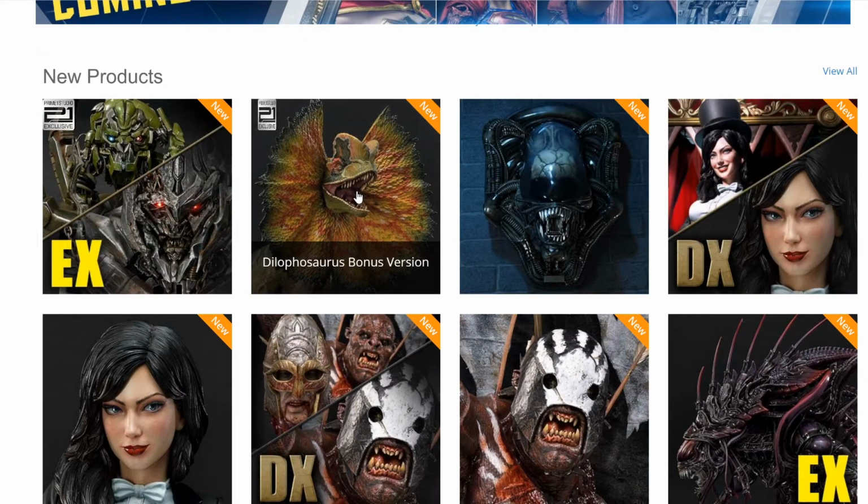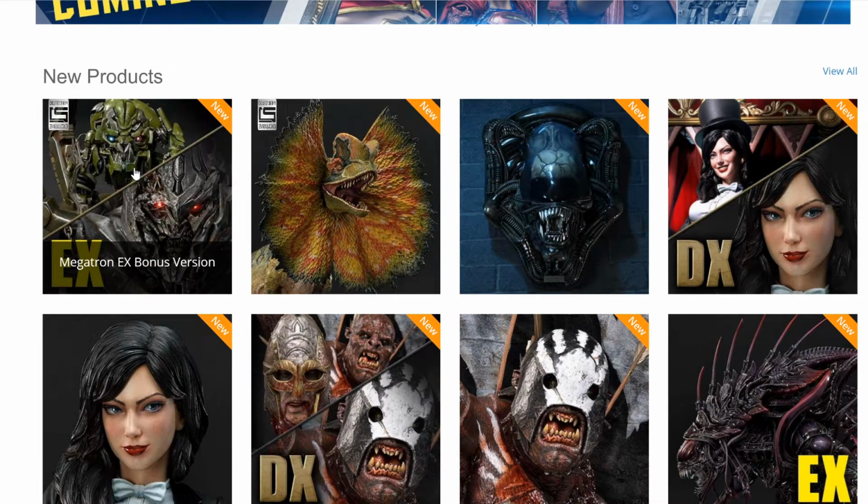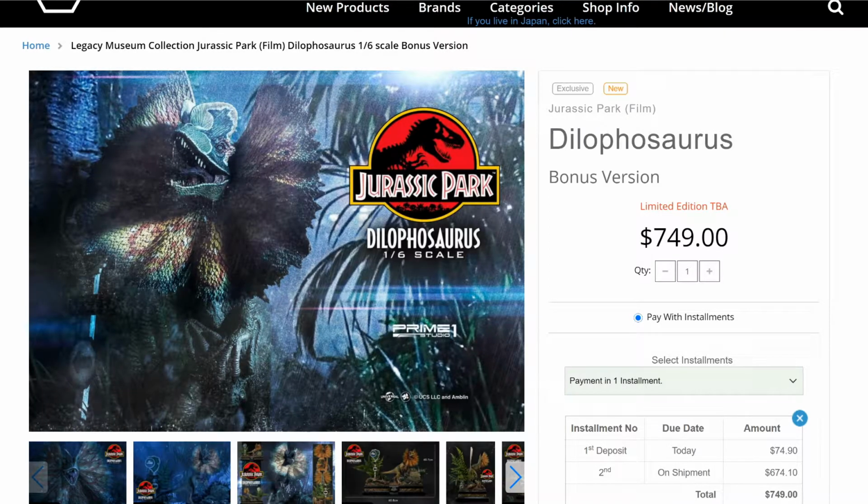And I want to talk about this, the Dilophosaurus bonus version. This is for the Jurassic Park collectors. And I want to talk about Megatron exclusive bonus version. This was presented at the showcase. Now we're going to start with the Dilophosaurus.